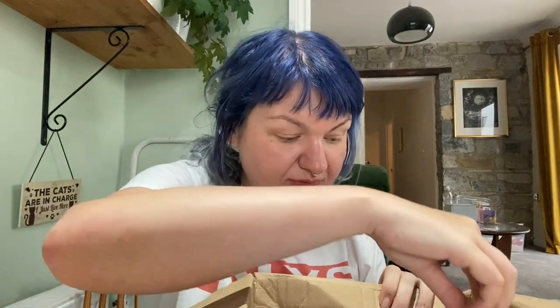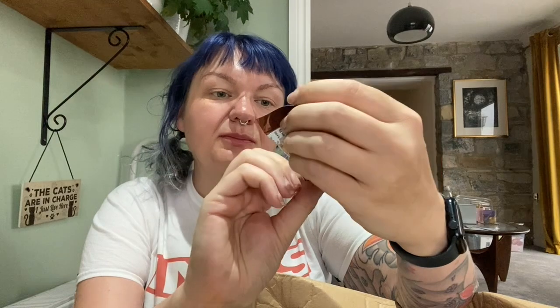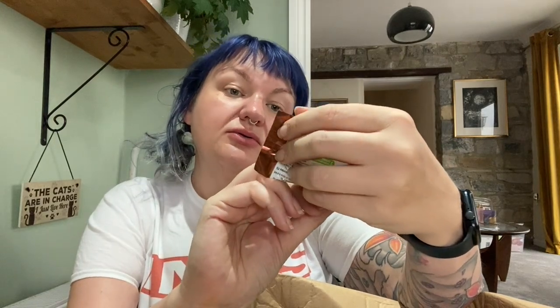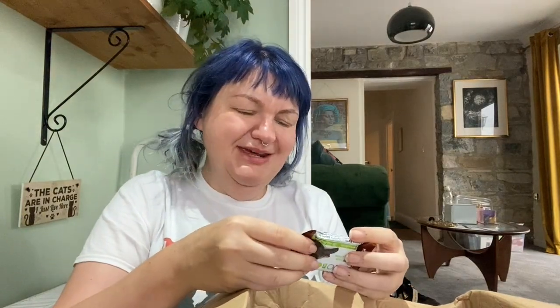There's still loads left in here. I'm quite surprised for £10 odd. Really good. I've had one of these before. We've had these in the Crave kits before. These little sugar-free keto bombs. This is a peanut butter cup one, is it? Oh no, dark chocolate fudge brownie. Nice. Sort of like a peanut butter cup, but without the peanut butter. But they're quite nice.